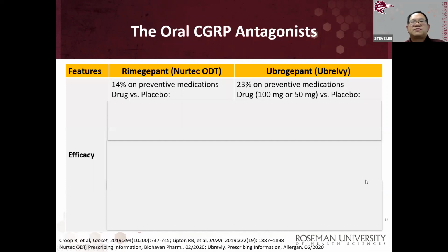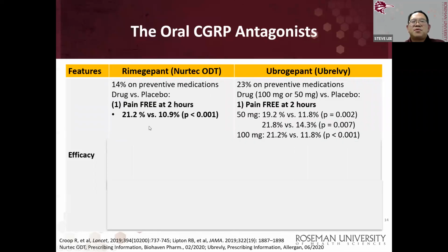So how effective are these drugs? If you look at the phase 3 clinical trials, in the case of rimegepant, about 14% of the patients were on preventative medication, whereas the number is a little bit higher with ubrogepant. We're looking at the drug versus the placebo here. And what do we see? The first endpoint is pain-free at 2 hours from the migraine headache. As you can see there, rimegepant had about 20% of the patients pain-free at 2 hours, compared to about 10% for the placebo group. And we're seeing numbers that are somewhat similar in different studies for ubrogepant.